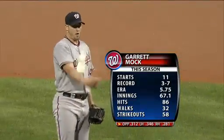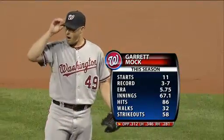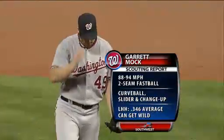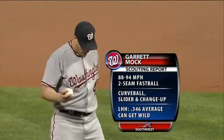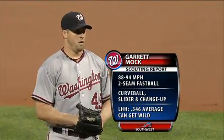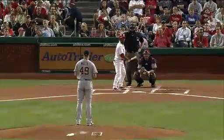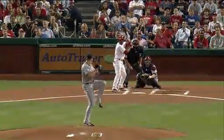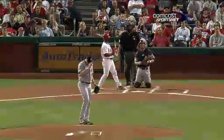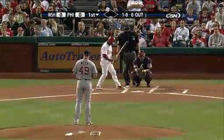start. He is 3-7 with a 5.75 earned run average. There are the overall numbers on him. Here's a Southwest Airlines scouting report. Left-handed hitters, .346 against him, and he can get wild. He started out throwing a lot of fastballs in that game last week, and they hit him. And then he went to his off-speed stuff, settled down, pitched pretty well. Here's Jimmy, who's 5 for 17 on this homestand with 3 runs batted in. He'll lead things off.